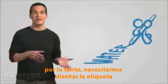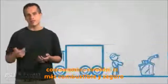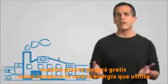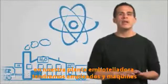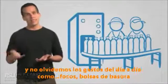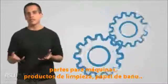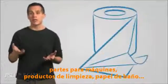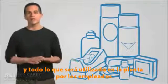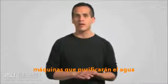Also, you'll need a label for that bottle of water. Therefore, you need to design the label, print the label, and get the label shipped to the plant. Another truck, driver, more fuel, and insurance. Our water bottling plant won't be free, and neither will the energy it uses. In our bottling plant, we'll have employees and bottling machines, and let's not forget the day-to-day items like light bulbs, garbage bags, machine parts, janitorial supplies, toilet paper, and anything else that will be used at the plant by the employees. Oh yeah, and we'll also need access to the drinking water.